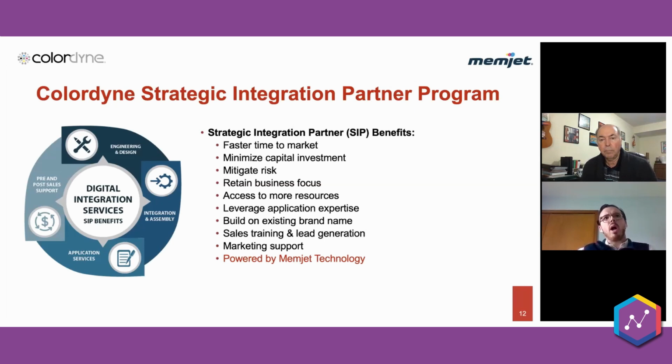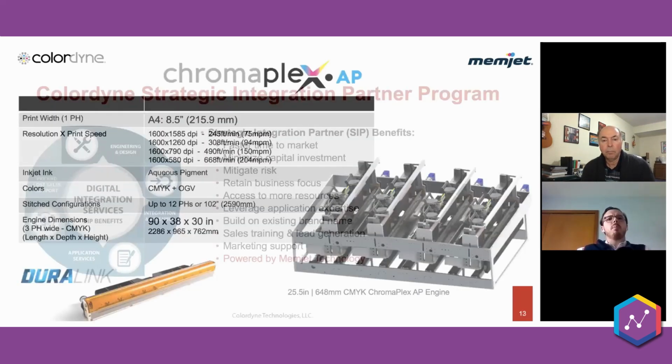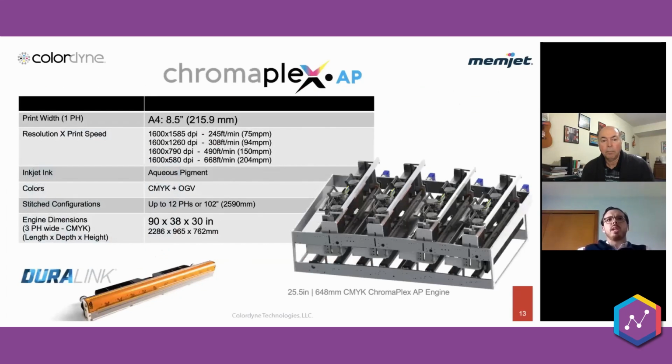Today, we're working with a wide variety of strategic integration partners that are serving different markets, both print markets and geographical markets. But towards the end of this year and coming into the first quarter of next year, we expect to see some more solutions. If we go to my next slide, I'll show a couple of different solutions that we're bringing to market with some of our partners. So this is the Chromaplex AP print engine. This uses the Memjet Duralink printhead technology.